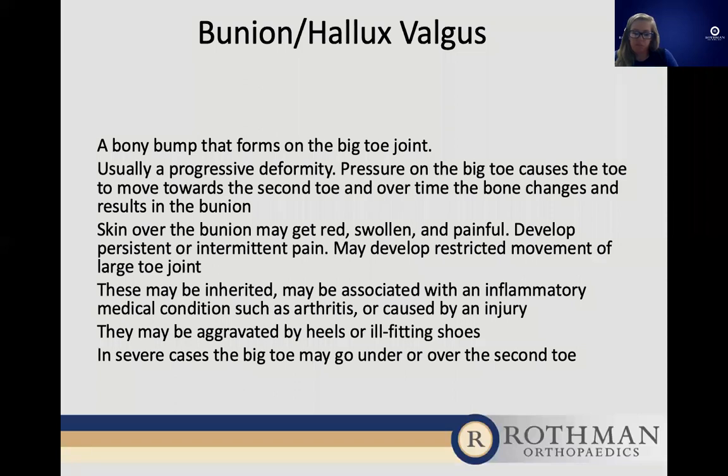The pressure from the shoe wear will cause that big toe to move towards the second toe, and then over time you'll see that bony prominence on the big toe on the inside, and that's the bunion. Bunions become painful when patients wear too tight of shoes, or patients who wear heels and squish their feet into the heels, or wear tight shoes that put the pressure there. What we'll see is a very red and swollen first toe joint. At times it becomes so painful that even wearing normal sneakers that are wide enough cause pain.